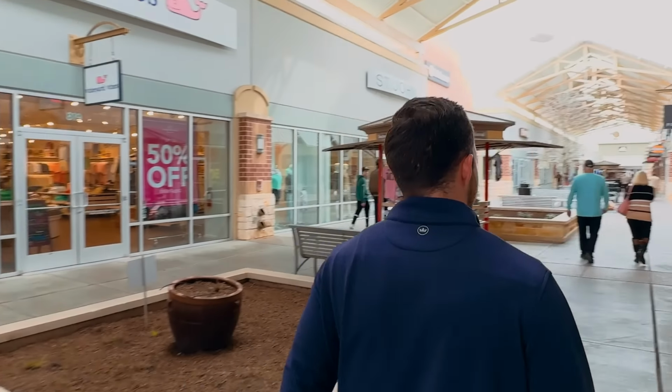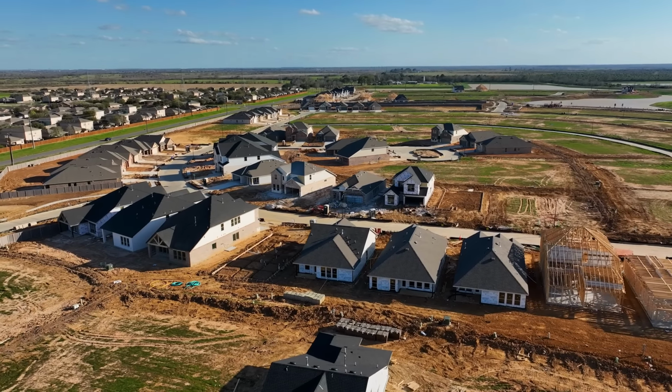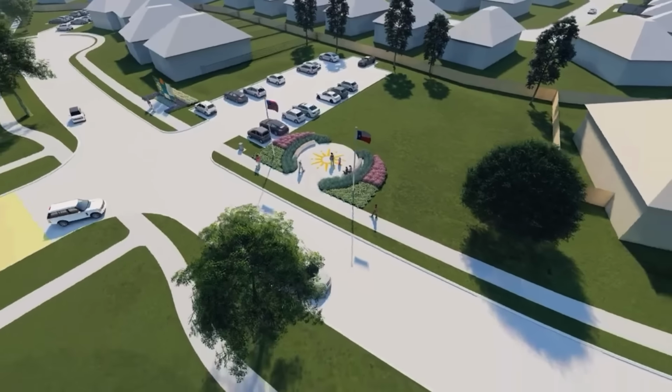The Grand Prairie, you probably haven't heard about it yet, but it is a 1,700 acre, yes, you heard me right, 1,700 acre master planned community located right off of Highway 290. And it's actually right next to another massive community that is up and coming, a Johnson development called Jubilee that we're gonna show you hopefully here in the next couple of months.